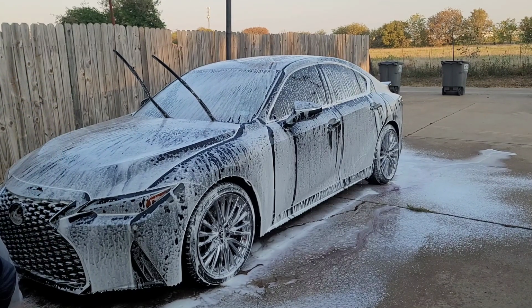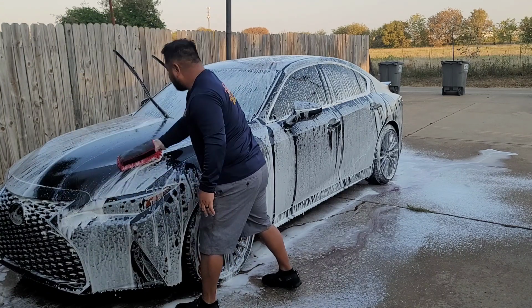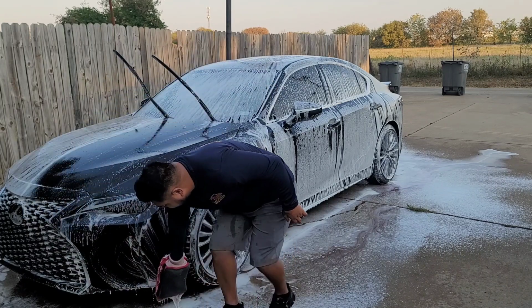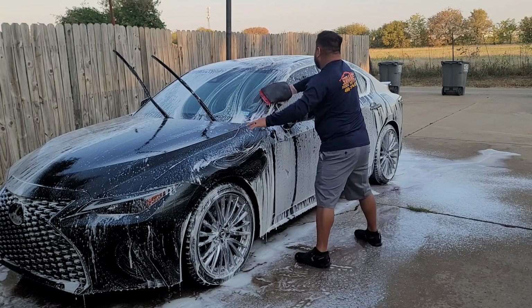So right now we're just going to do our wash mitt process with the strip wash soap, just to kind of remove whatever coating was left on this paint, which there was nothing.